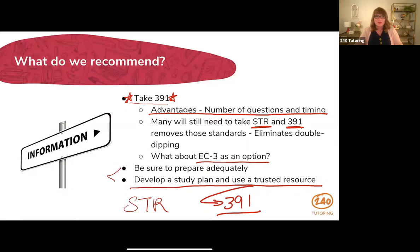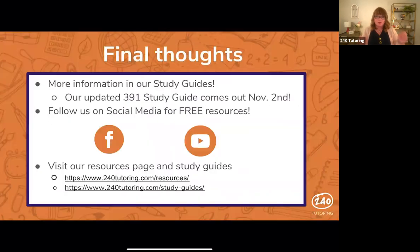Now, of course, we're here to support you. If you need study guides, go to 240tutoring.com/study guides and you will find our core subject study guide. Now, great news, our updated 391 study guide comes out November 2nd. So mark that, it's just a few weeks away, November 2nd, our EC through 6 will be updated for 391. So don't go start 291 this week because it's going to change pretty quickly. If you haven't started using our study guide, I'd just wait till November 2nd to start. If you have and you're taking 291, just proceed as normal.